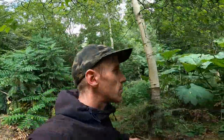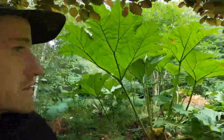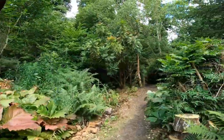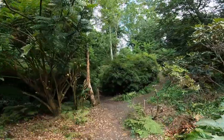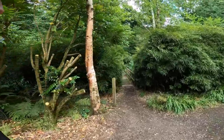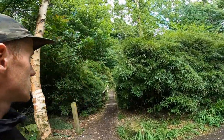I'm not really up on plants and different plant types, but when I see stuff like this, it's just incredible. It just makes a walk special when you find a crazy feature like that along the way. And every shrub around here looks special. This looks like bamboo and stuff right here. This must be the garden of the House of Dun. Or it must be nearby here.